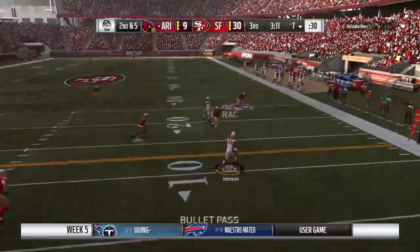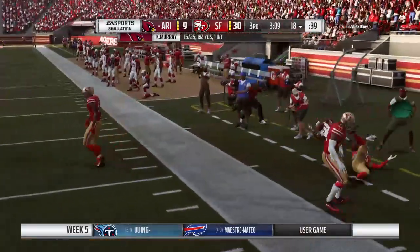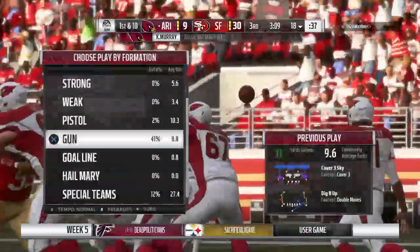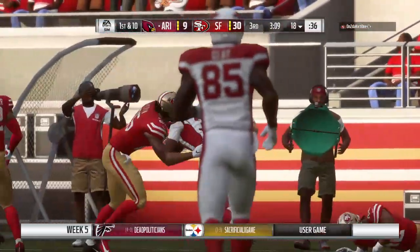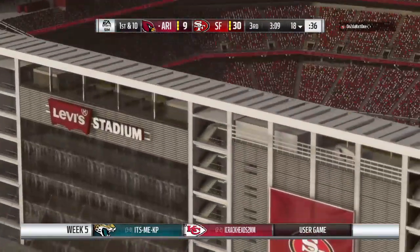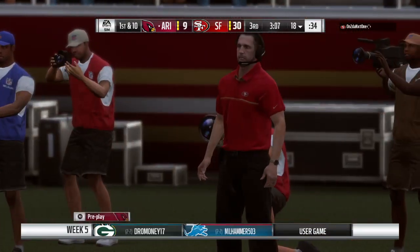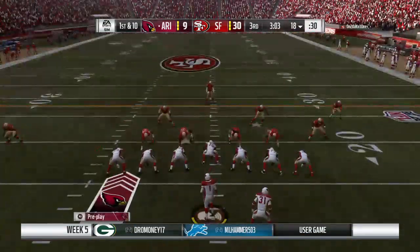Murray now. Dumping it off for Johnson. A nice pickup there of 11 yards, and it'll move the sticks. I know most of the time when the ball's in the air, you're thinking wide receiver, tight end, but running backs, they can be a big part of any passing offense nowadays. This quarterback now, 5 straight completions here in this second half. 1st and 10.